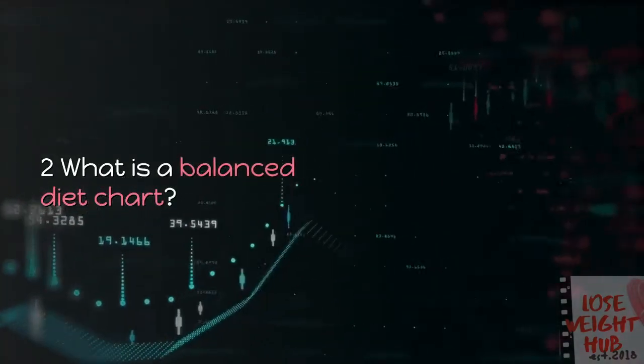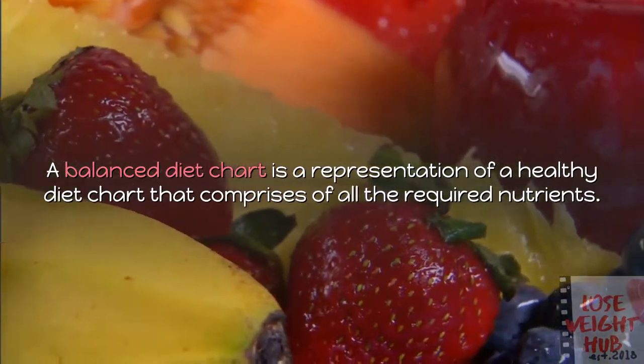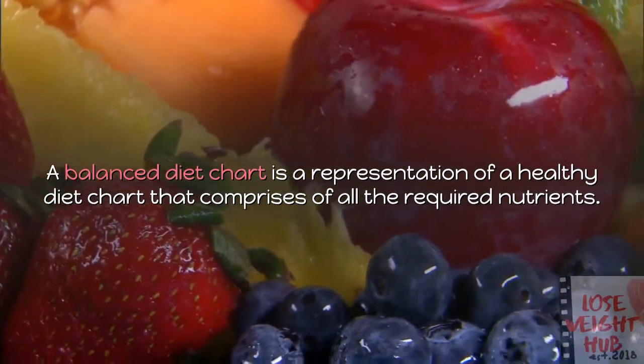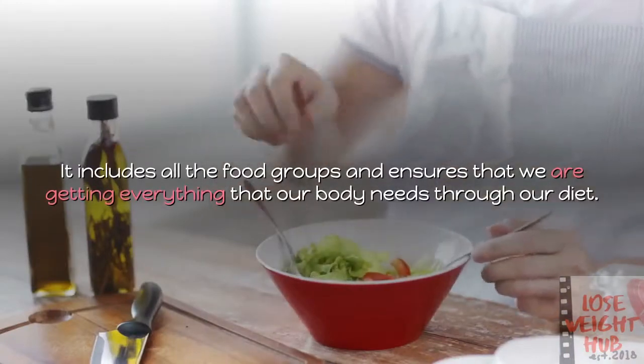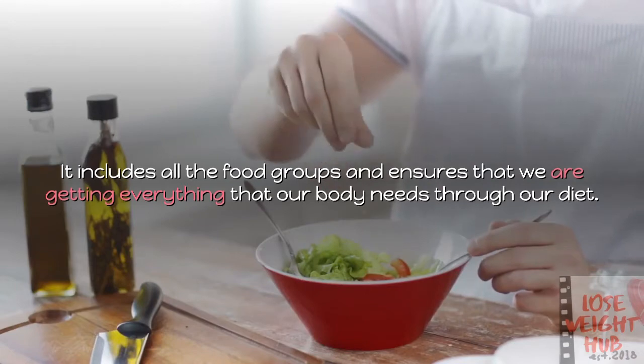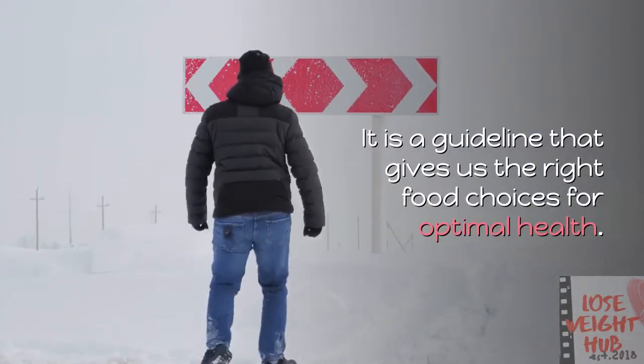2. What is a balanced diet chart? A balanced diet chart is a representation of a healthy diet chart that comprises all the required nutrients. It includes all the food groups and ensures that we are getting everything that our body needs through our diet. It is a guideline that gives us the right food choices for optimal health.